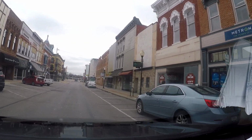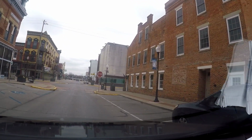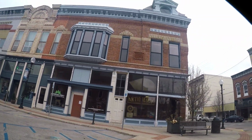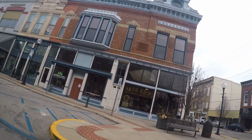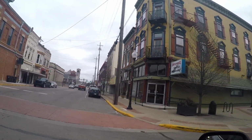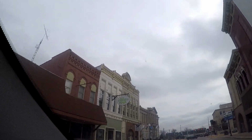Right up here, there's a Happy Camper store. Antiqueology has every type of soda you can think of and old time candies. They have a whole wall of all kinds of sodas that you can try. The Fifth Parlor is a nice bar type place. Now, Little Sweet Spots, that's like a candy store.